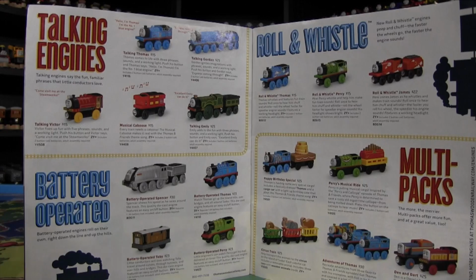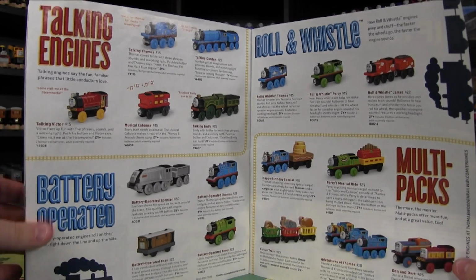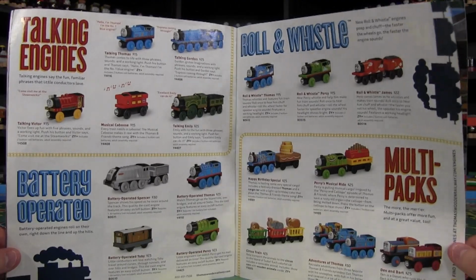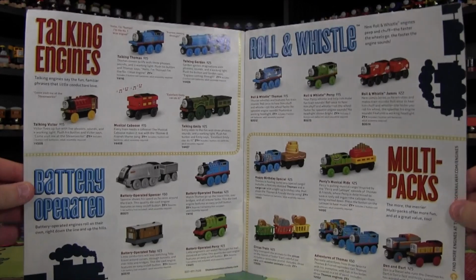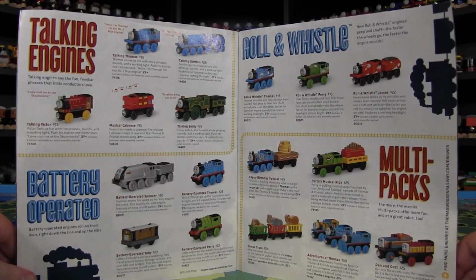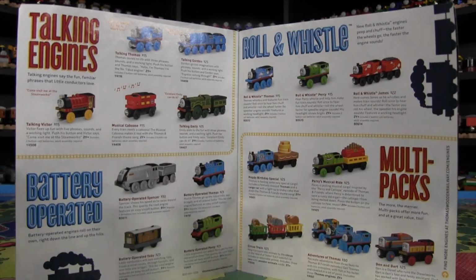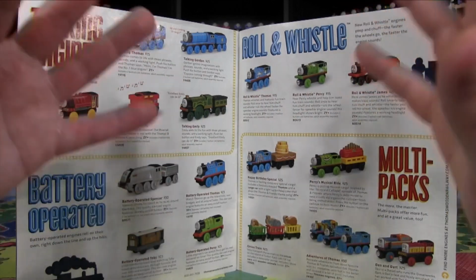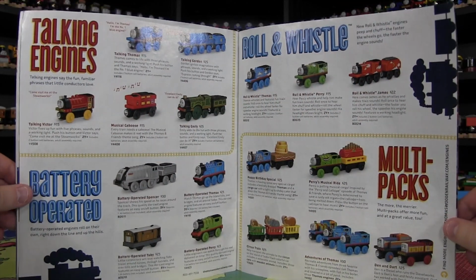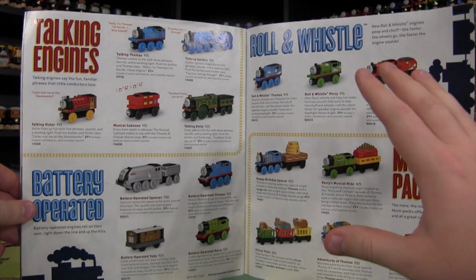This is kind of an area where I have a gripe here. I was never a big fan of all of these variants of characters. I thought this was a huge money waster, and it always bugged me that in the later years of Thomas Wooden Railway, these variants were getting a lot of attention and we were missing characters like Duncan and Daisy and Donald and Douglas and Toad and Rex and stuff. That's kind of what bugged me, and I'm really glad we don't do this nowadays.